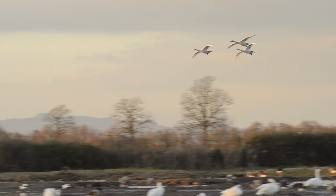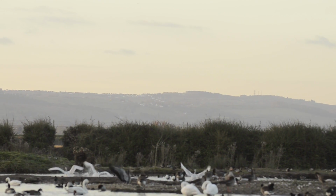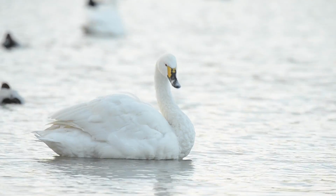There's something quite magical about seeing hundreds of Bewick swans coming from high Arctic Russian tundra, that's 2,500 miles away, and then arriving on a little pond in Gloucestershire to spend the winter with us. So we're in a very privileged position, and we all get very excited about their imminent arrival. And actually, I don't think the winter would be the same without them here.